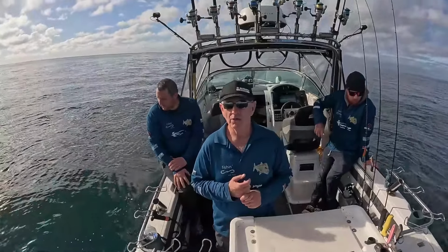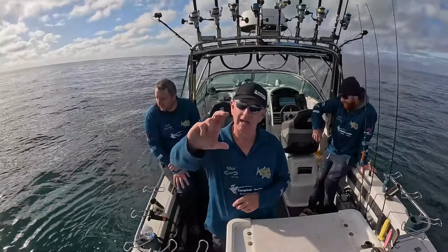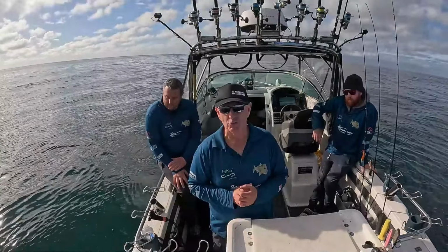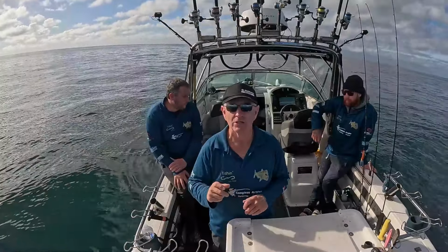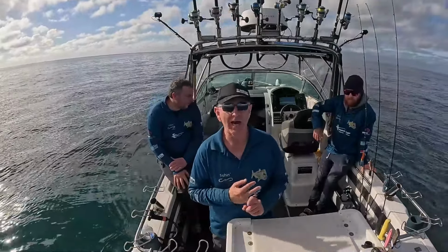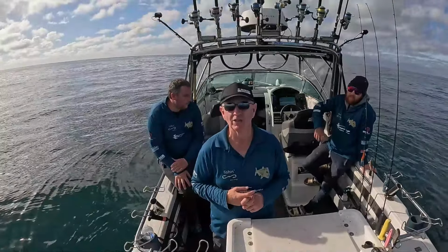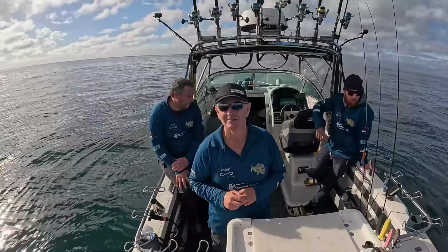Bait wise, today those bigger gummies have been caught on head baits of flesh. So yakka head cut, probably half a small yakka, so about that long. Trevally heads, groper as well. Slimy mackerel heads, King George whiting heads. So head baits will catch you bigger gummies. 8.0 Gamakatsu circles, perfect hook for that. And find the bait. The old saying, find the bait, find the fish. I hope those hints help you catch more gummy sharks.